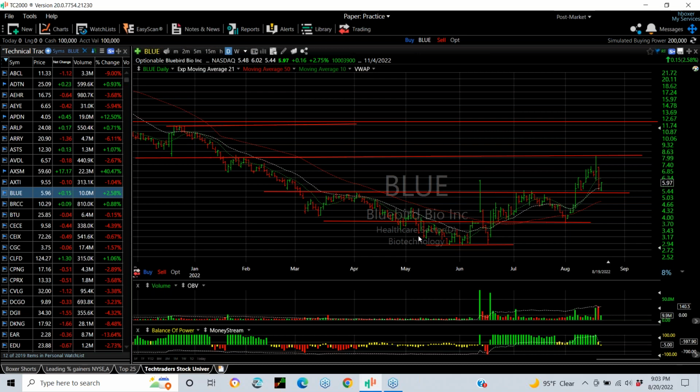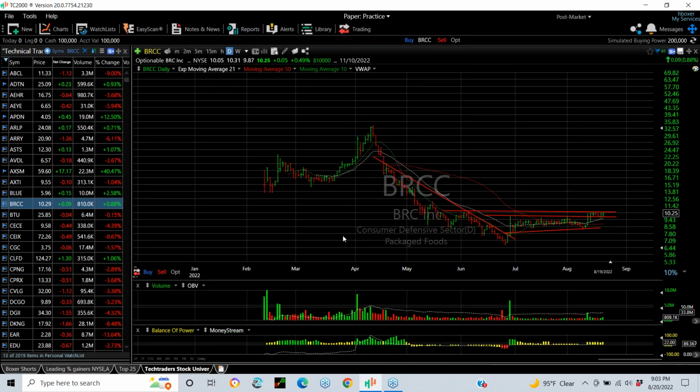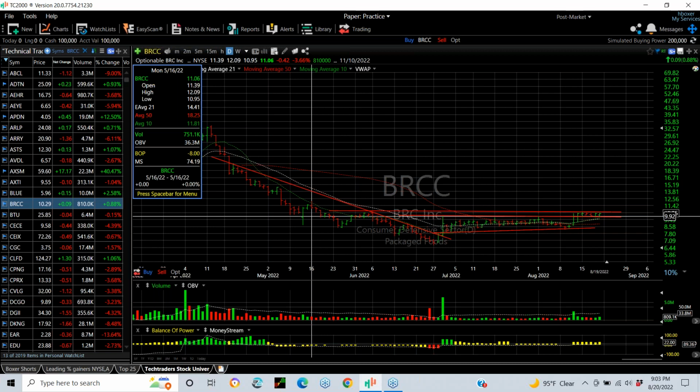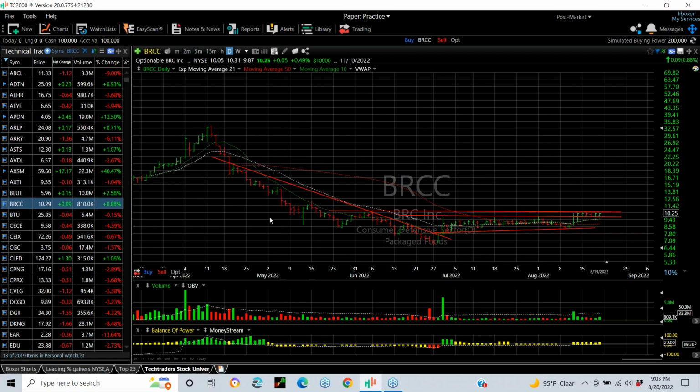Nice pattern on BRCC. Looks like a V bottom with a platform and then a pop and a little tight flag. Get through here. Looking for 12 and 14.5.